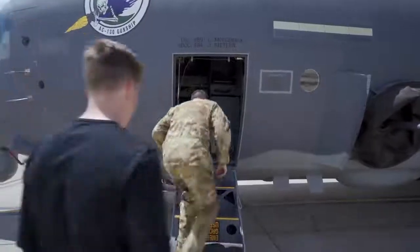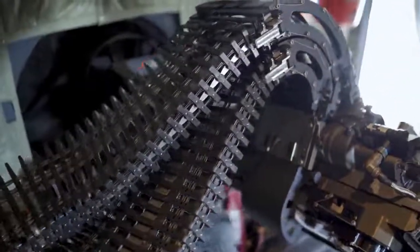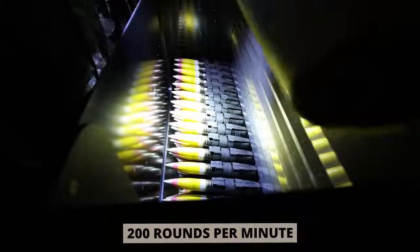Now, when you step inside the cargo bay, the level of firepower on display is really tough to comprehend. The first thing you'll notice is the 30mm gun, which is capable of firing up to 200 rounds per minute, each roughly the size of a Coke bottle. Each round blows up with the same force as a hand grenade, and let's just say that we have enough on board to do some serious damage.